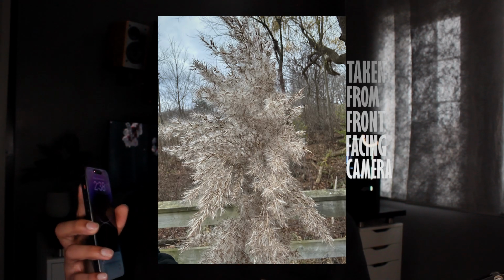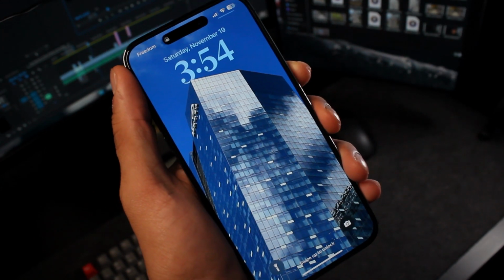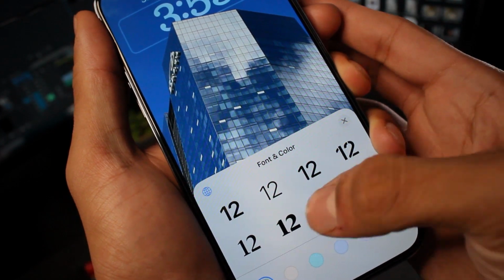Another thing I like about this phone is the lock screen. Now this is more of an iOS 16 feature, not just for the iPhone 14, but I just wanted to mention it. Obviously, you got your standard time, date, and your notifications, and 2 buttons that you can customize, which mine is still flashlight and camera. You can change the font of the time and the date.